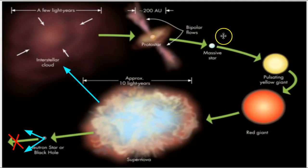It's a little different on this one. As it runs out of hydrogen fuel, it goes through several iterations, and in our diagram here it only shows the pulsating yellow giant and then the red giant. But what's going on here is it starts by fusing first of all helium, and then it expands and contracts and goes through that cycle again, but it shifts from helium fusion to carbon fusion, and then carbon fusion to neon fusion, and then toward the end of its life we're going from neon fusion to oxygen fusion to silicon fusion, and silicon fusion ends up resulting in iron fusion.